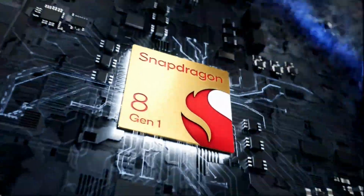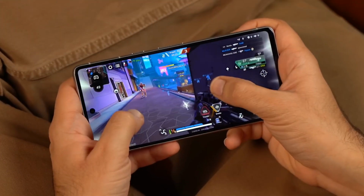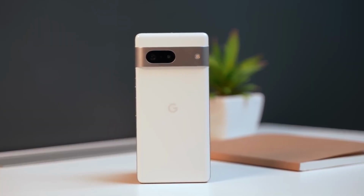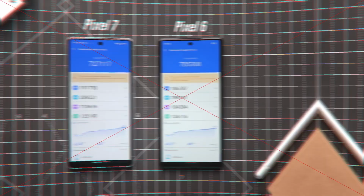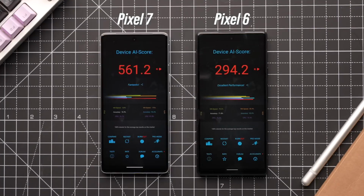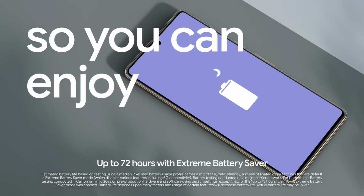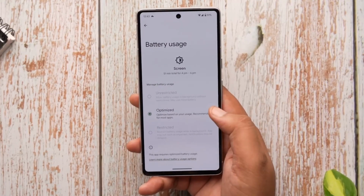No matter what you throw at them, streaming video, playing games, or just frantically switching between apps, they can handle it all with ease. But the performance of the Pixel 7 and Pixel 7 Pro isn't just limited to the hardware. These phones also come with a range of software features that help optimize the performance and make your phone run even smoother. One such feature is the adaptive battery, using some fancy machine learning magic to optimize battery usage based on your app usage patterns. This means your phone will last longer and be ready to go wherever you need it.